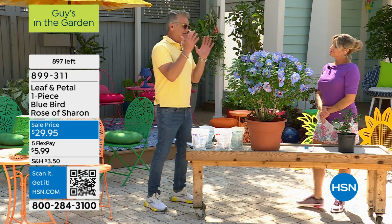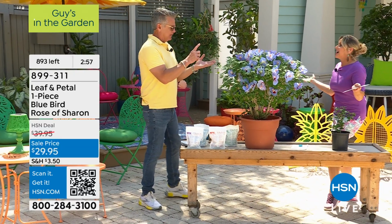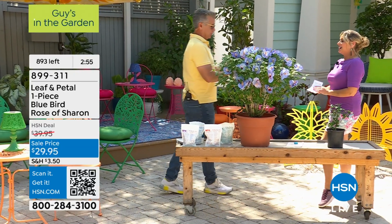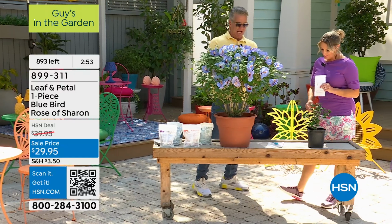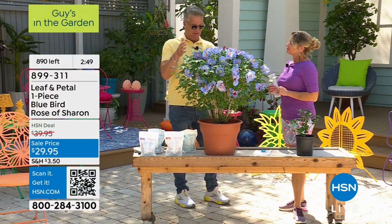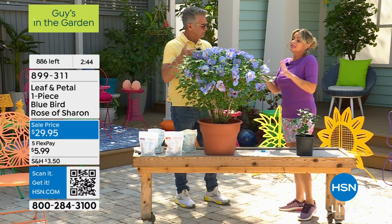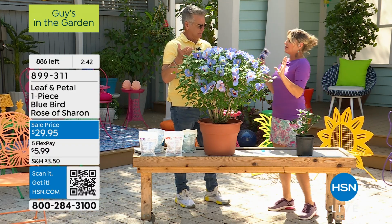I love it because I have no flowers in my yard that are this color. Nobody does. I have yellow roses. I have peach roses. What else do I have? I have hibiscus, which are orange. I don't have anything that is a true, like, I would call it indigo. I think it's like an electric blue. To me, yeah, it's electric blue.